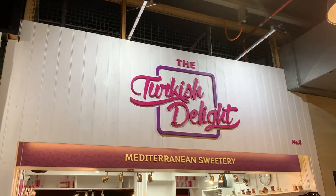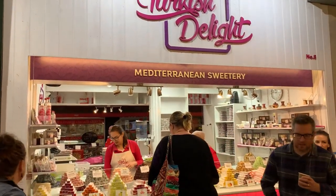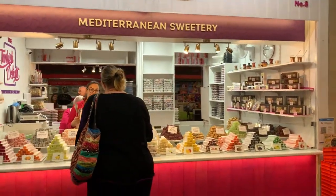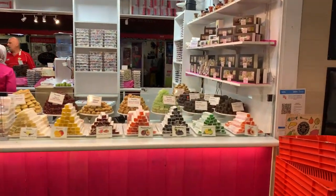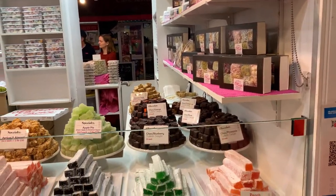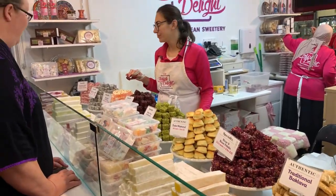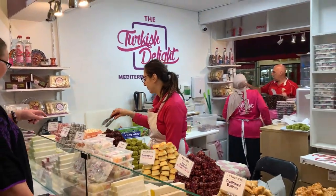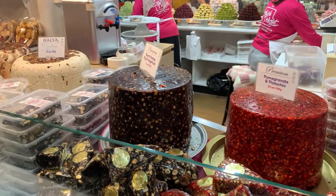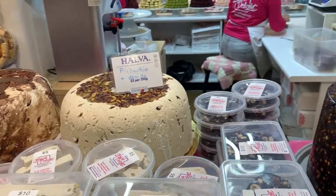The Turkish Delight is another shop here which sells Turkish sweets and snacks. There are a lot of variety of colorful and delicious sweets in this shop. This shop is also very colorful and attractive. On the other side of this Turkish Delight shop, you guys can see some more sweet items called halwa.